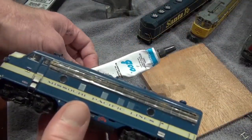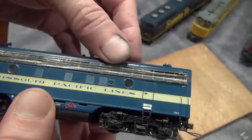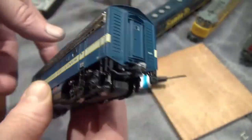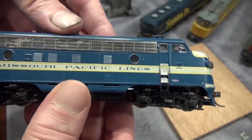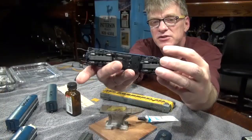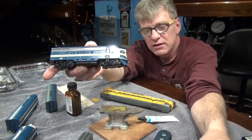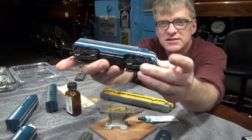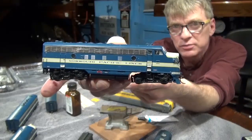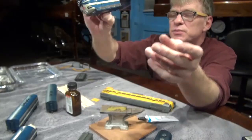For example, here's an engine that came from a swap meet where somebody tried to repair the locomotive by using Walther's Goo and reapplying the screens to the locomotive. And as you can see, it doesn't really work out so well. I also see they tried super glue on this end, and as you can see, it's inevitable it smokes up the glass, messes up the model, and you see the shiny super glue through.